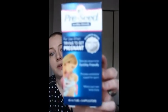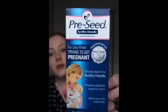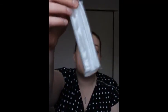And then the other one that a lot of women are using is Pre-Seed, which is this one right here. This one's the more commonly used one because it's the older product on the market, and it's been clinically shown to actually help in sort of mimicking cervical mucus. The TTC by Astroglide is the same product, basically. There just hasn't been as many studies because it hasn't been on the market for as long. So this Pre-Seed stuff comes with a big long tube, and then a couple of applicators, and there's actually 9 of them in total, so there's 3 packs of 3 in there.